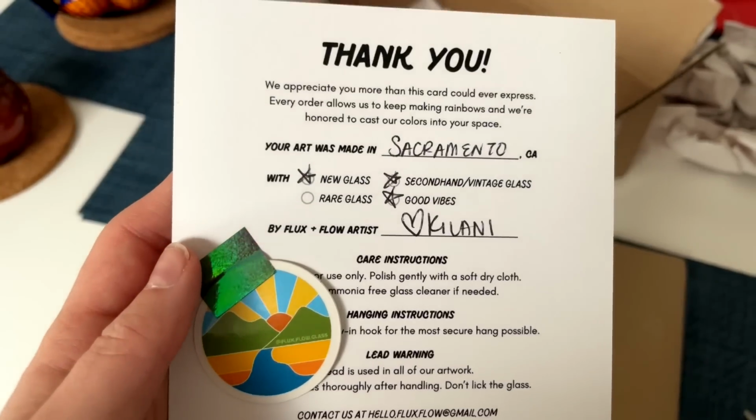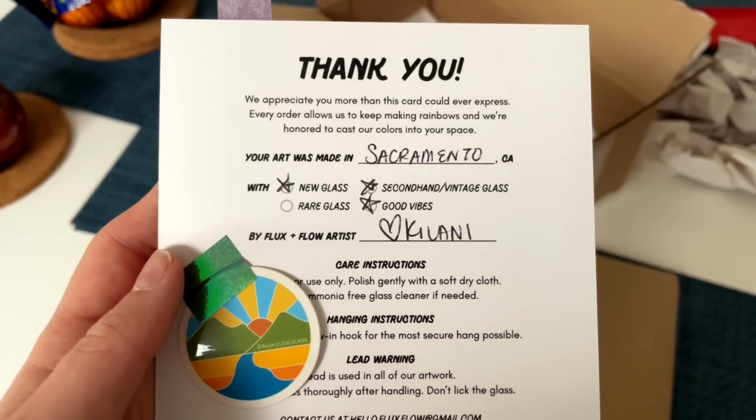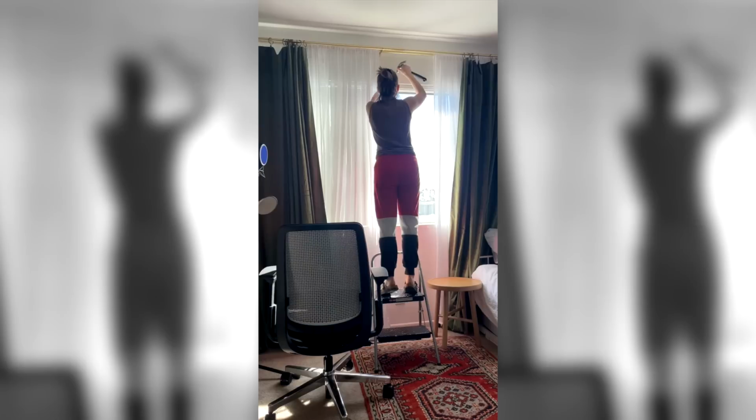I see on this informational card that was included that it has some secondhand or vintage glass too, which I love. Once again, I use the take a video of myself trick to figure out where to hang it, and up it goes. I really liked the design and the colors of this one, and also I finally didn't miss the sale window, because this is a duo of stained glass artists.